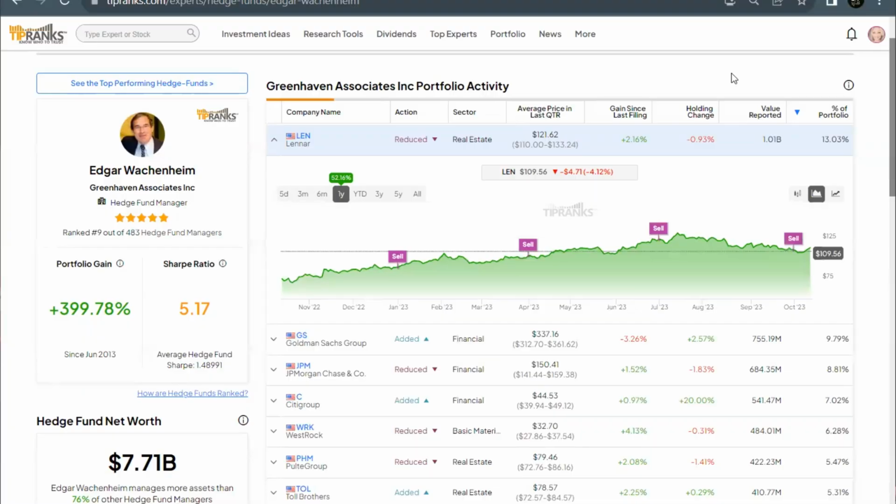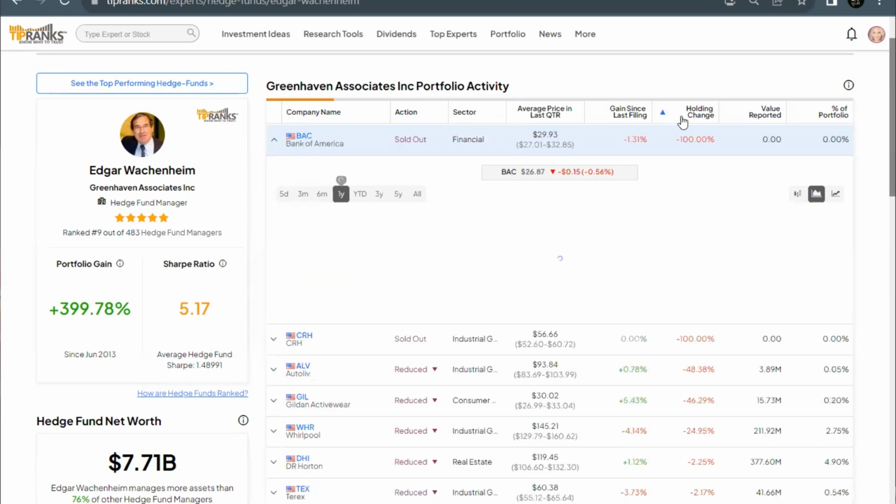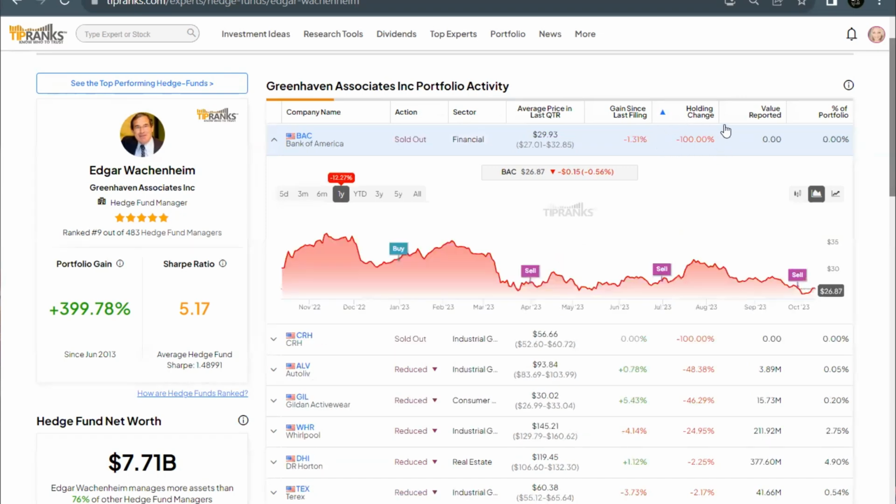Next, I want to take a look at the biggest changes in the Greenhaven Associates Fund. So these would be positions that they just started or completely sold out of. And we're going to do that by sorting our portfolio activity by holding change percent. So we'll sort here, and going down 100%, so completely selling out of that position, we have Bank of America.